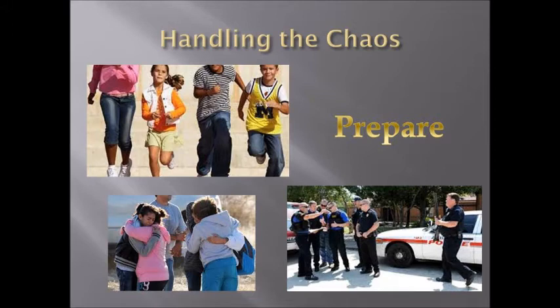Reality is that if you're using this bag, something major has gone wrong. It is our hope that you will be able to effectively keep your students safe and be able to treat any life-threatening injuries until help can arrive.